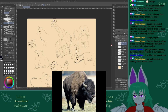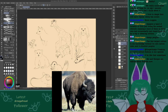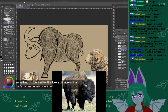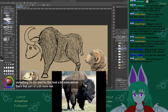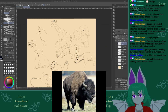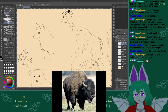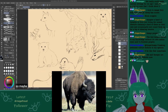It's just putting a little more effort in to make them look a bit more human. Not human. That's the wrong thing. I'm too tired for this. Look a bit more animal. That's what I'm thinking, a bit more real. Because at the moment, what we've got is just very thick, dark, scribbly line to get the outline. So what I'd really have to do is take this and redo it with thinner lines, a bit more detail. Try and make it look a bit more natural, but not really thick lines. So, maybe I'll do that next time.